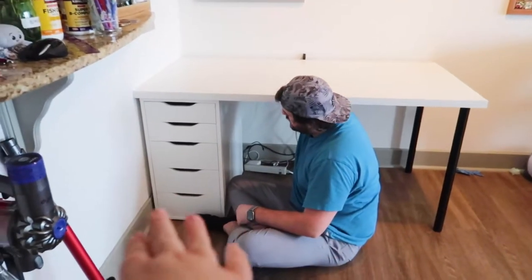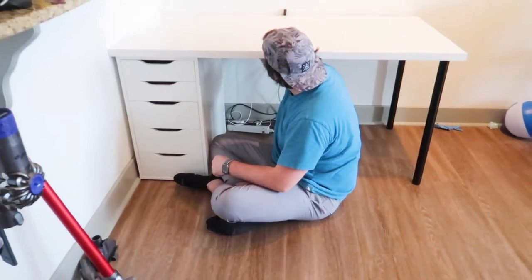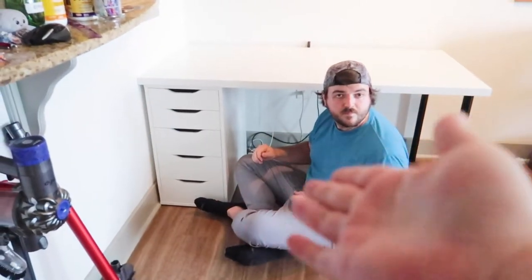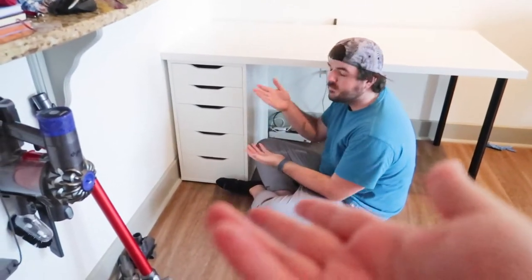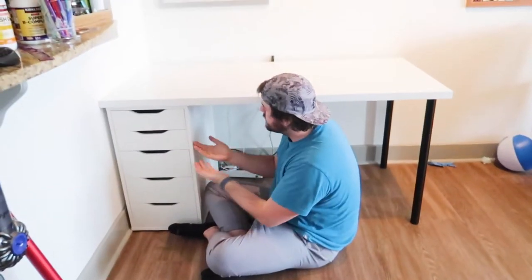Jordan pulled out the Alex shelves a little bit. These shelves are so heavy. Jordan has them on his desk too, but they're really nice because they're worth the money. They're really good drawers, and they're sturdy. But yeah, so now I have a little bit more room for everything.